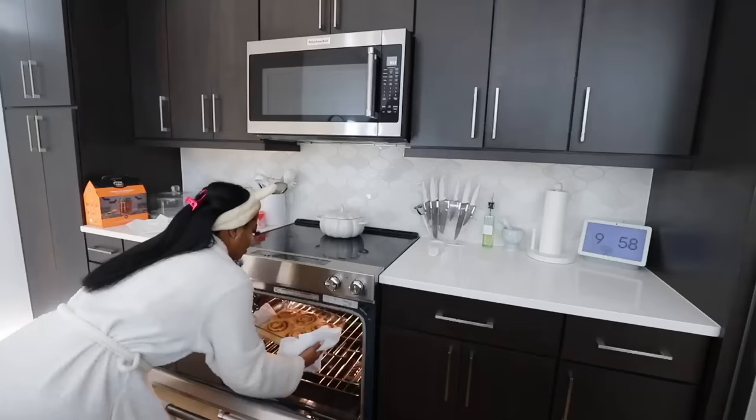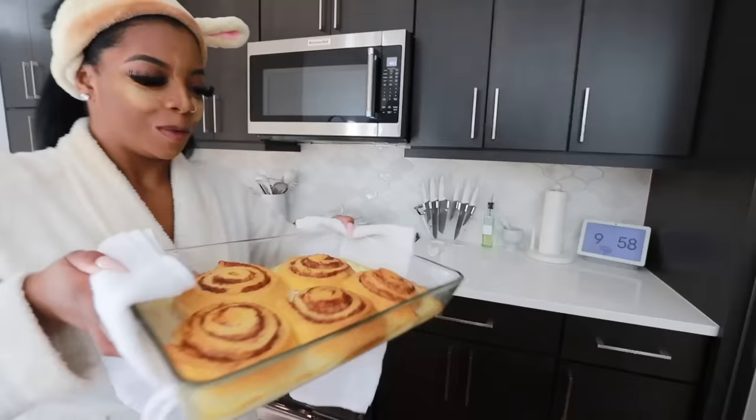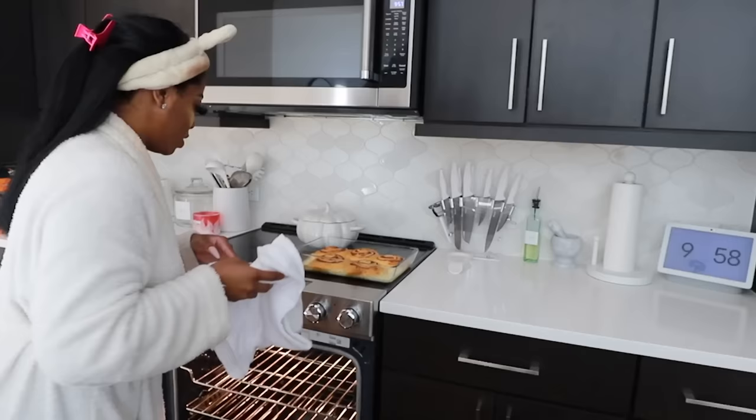Pausing in the middle of doing my makeup because the timer just went off. So it looks like they're done. So let's take them out. Ooh, look at them. They look so good. But y'all see what I'm talking about, how big they get? So I'm gonna let them sit and cool off while I finish my makeup.